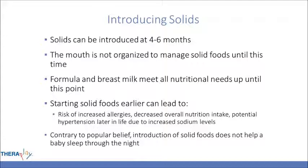If you try to go younger than that, their mouth really is not organized to manage any of those solid foods until this time. Formula and breast milk meet all the nutritional needs up until this point. Starting solid foods earlier can lead to an increased risk of allergies. They may have a decreased overall nutrition intake because the formula and the breast milk is actually giving them the nutrients they need.